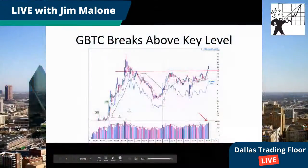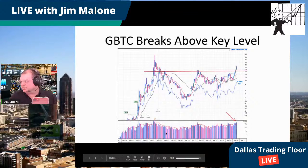I want to show you this chart that I put together, and that is the GBTC has moved above a very key level, and that's about 1650 here. I drew a line across here because this is the high that it made prior. So we always want to be looking to buy stocks or ETFs when they go into their higher highs, when they're at least about 15% off of their all-time high. That is definitely the case here.